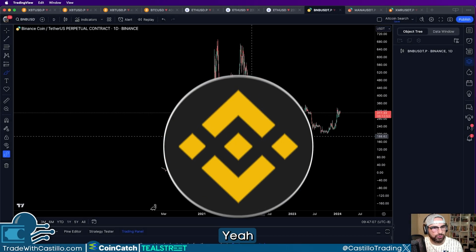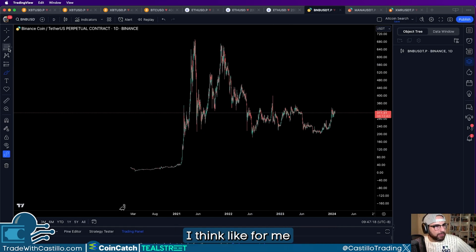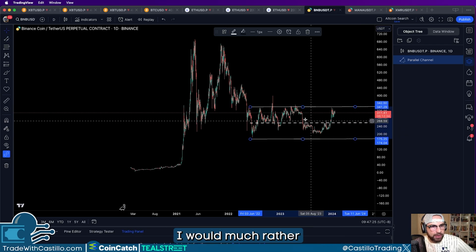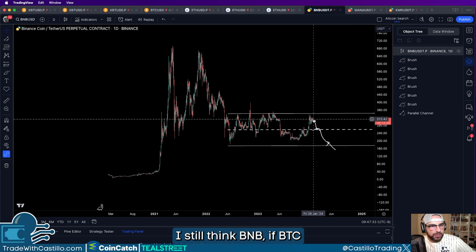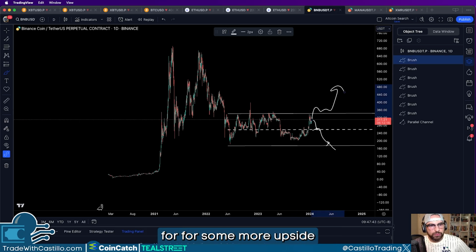BNB USDT. Yeah, I think that CZ held 200 pretty well. I don't know, altcoins are too... this is a tough one. For me, I see a clear range here that we're at the top of, that I really wouldn't want to be longing into. I would much rather long a retest of this or a retest of this. But at the end of the day, I still think BNB, if BTC continues to get its head out of its rear and Ethereum can do the same thing, it's possible for some more upside.